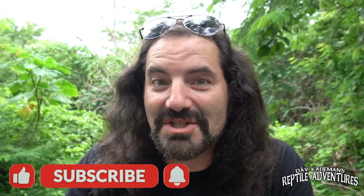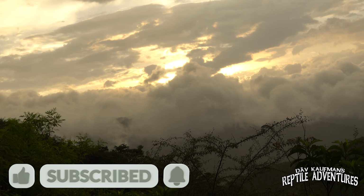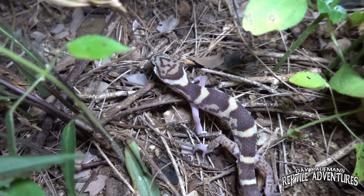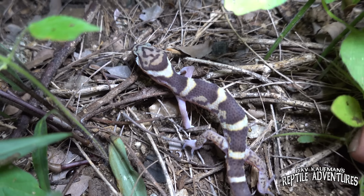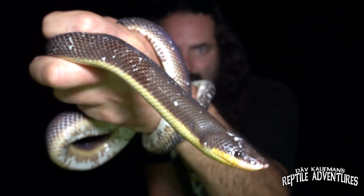So it's the rainy season here in the Motagua Valley here in Guatemala, and it's just before sunset. This time of year, when the rains start and the temperatures cool down a bit, it's the perfect recipe for all the cool reptiles to come out at night, including a snake that could be the only python native to the Western Hemisphere, native to the Americas. But is it a python or isn't it a python?